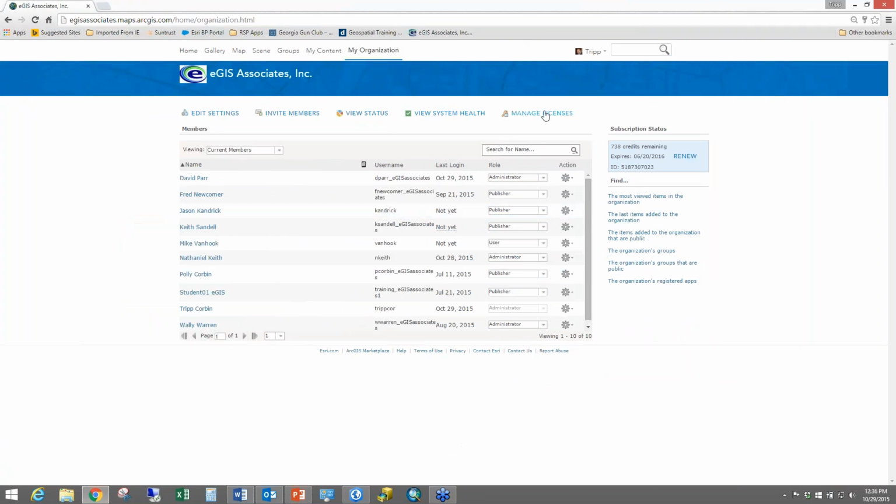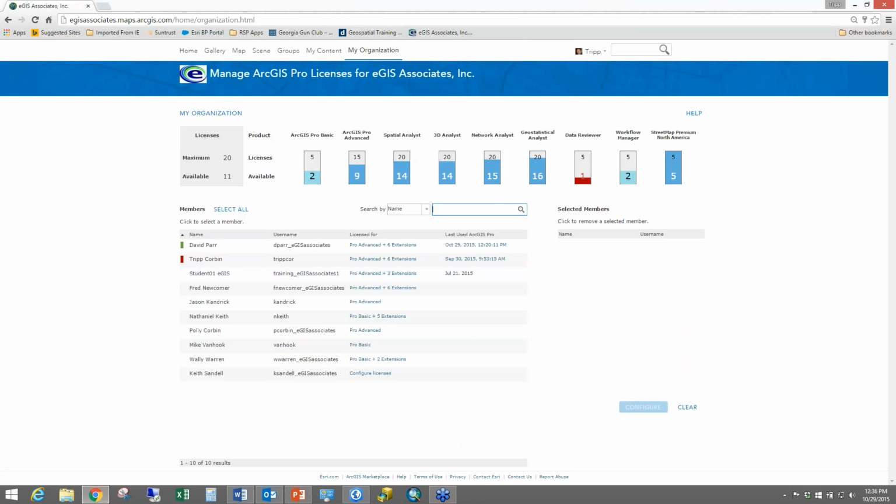Okay. So once you get logged in, if you're an administrator through your portal or ArcGIS Online, you can click Manage Licenses here. And this is where it'll tell you how many licenses you have, what they're assigned to. Down here, you'll see who's assigned, right? And so this is where you can go in and configure and assign new licenses through this.